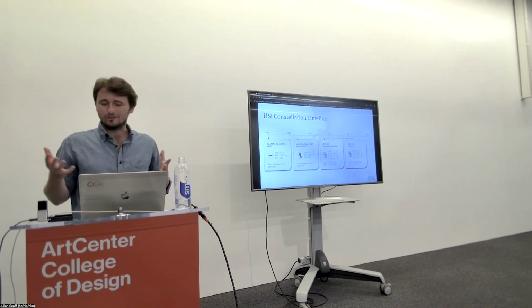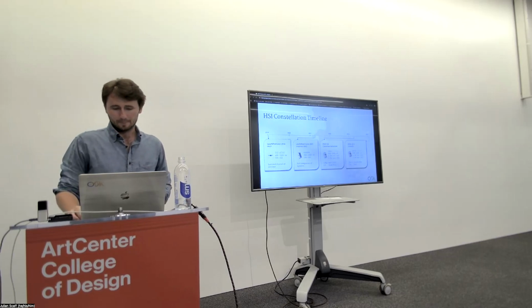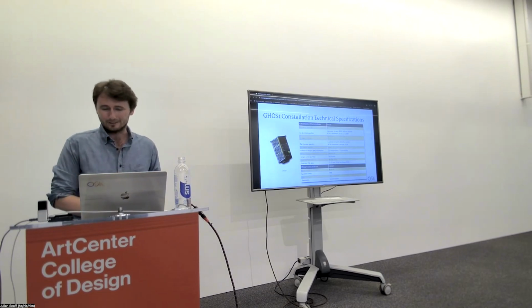So it's been an exciting journey, and we're really proud of what we've built, and we plan to launch another one soon. And a little bit about what Ghost is. Well, here's some tech specs of Ghost for those who like to learn about technology specs.